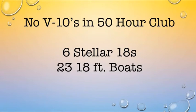Yet, there's 6 Stellar 18S's, 2 of them are me, and there are 23 18-foot boats similar to the Stellar in the 50-hour club. Because while the V10 is faster, and it may be that with enough practice I'm more stable in it, it's also possible that trying to maintain stability in that boat results in my blowing my core out, thus exhausting myself much earlier and making it much more difficult to reach whatever goals I have for the race this year.